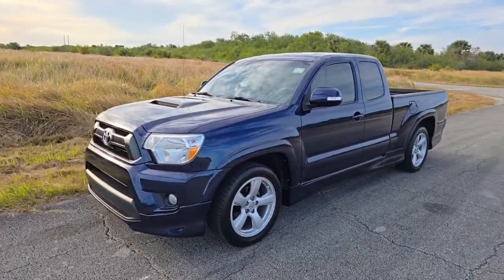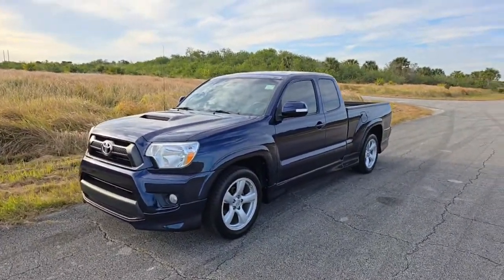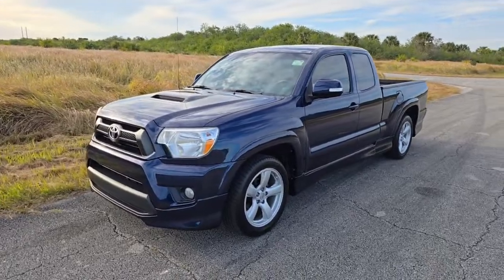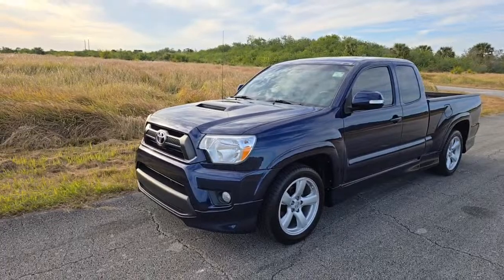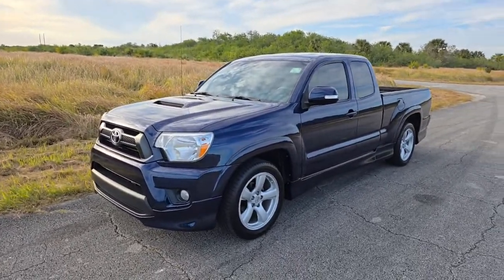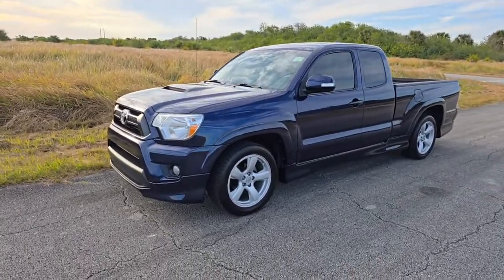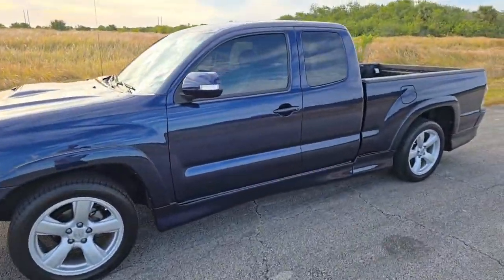So for me, I chose our 2012 Tacoma X Runner simply because I've had five of them before. Altogether, I've had seven Tacomas, but I've had five X Runners. This is my sixth X Runner, and I've never had any issues with them. I've had them like 88,000 miles, 90,000 miles, no issues, no problems whatsoever. It has a bulletproof engine, and it's just a very, very good vehicle. And I'll take you guys on the interior a little bit and show you what it's like on the inside.